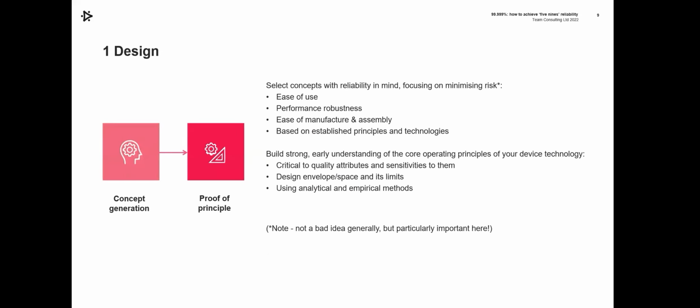In the concept generation, proof of principle phases, again, this is a good idea generally, but select concepts with reliability in mind and minimizing risk. So that's thinking about ease of use, performance robustness, ease of manufacture and assembly, thinking about that right at the beginning, and basing your solutions on established principles and technologies.